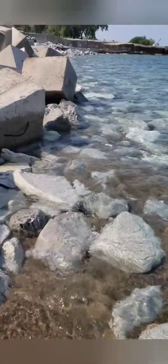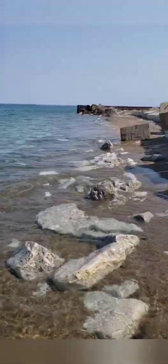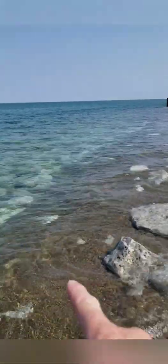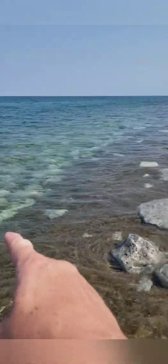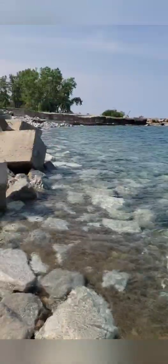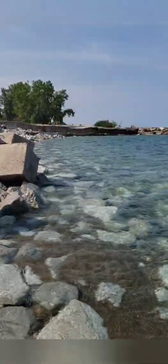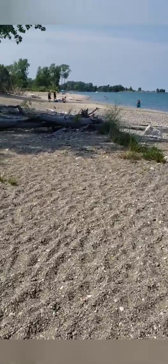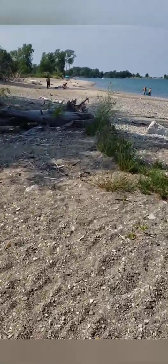Not really finding anything out here so far. It's pretty sandy where you can walk at, but the water's up a lot higher than normal. So usually it just ends right there and you can walk this beach. But anyway, I'm gonna just head up over that way and then head around that little bend over there. A little bit more peoply over here than the other beach I was at.